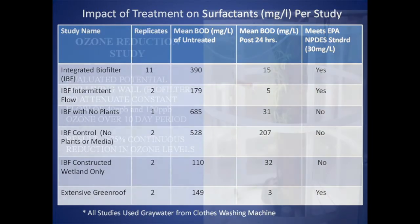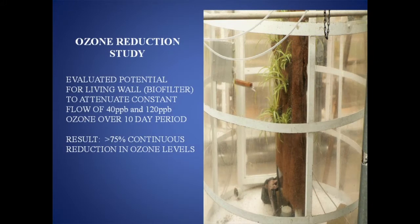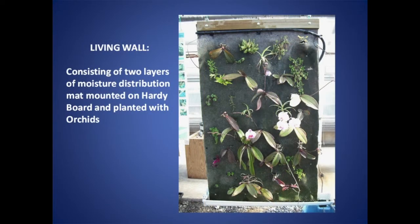The other thing that's important from an energy standpoint is we looked at, well, what would happen instead of running the system 24 hours a day? What if we rested the system? And you think in the natural environment, this often happens, especially with wetlands. They're not constantly inundated. And so instead of 24 hours, we ran the system for 4 one-hour periods per day. And the result was nearly the same, a slight reduction in efficiency, but an 83% reduction in the amount of energy it took to operate the system.